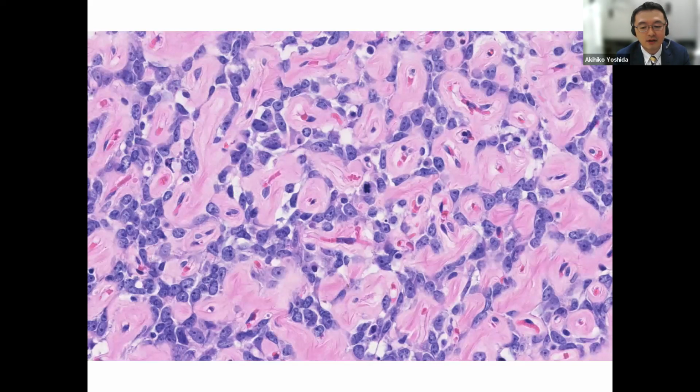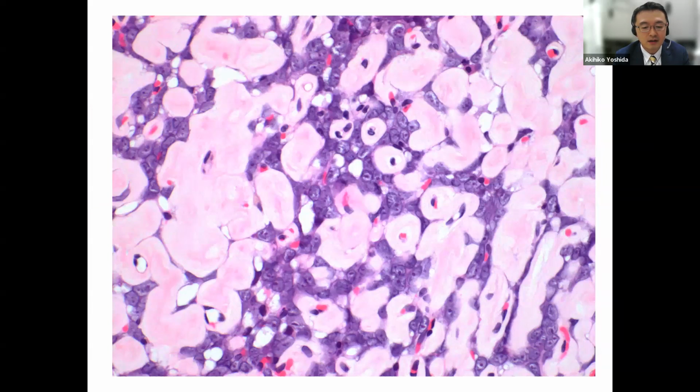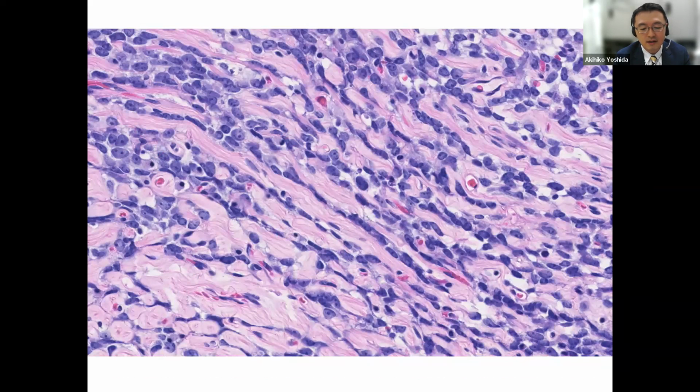On higher magnification, the constituent cells were oval to round and uniform in appearance with high N/C ratio. One mitotic figure is depicted in the center of the field. Here's another view to show you the cytological details of the tumor cells. In some areas, the tumor demonstrated a cord-like growth pattern, which is very distinctive.